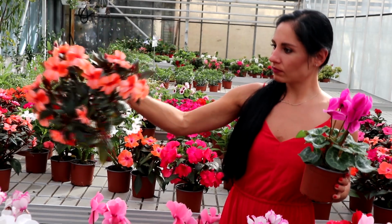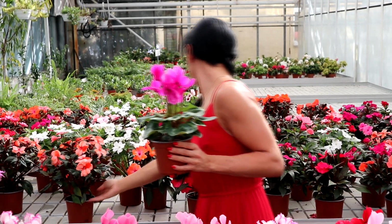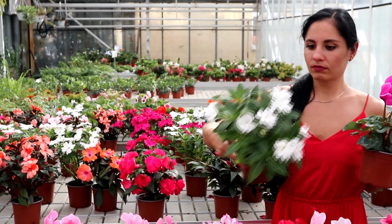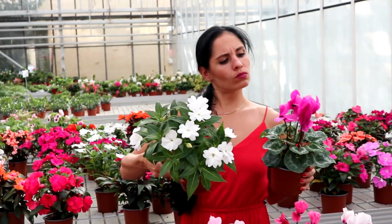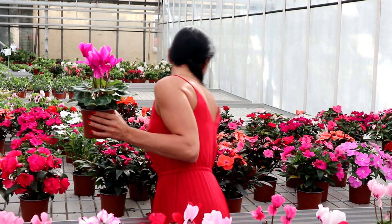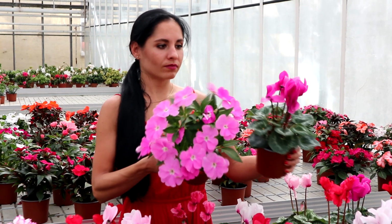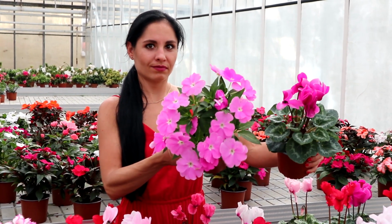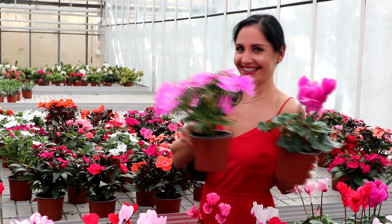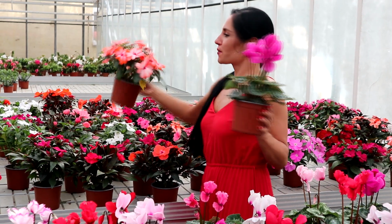So here I am choosing the colors of a cyclamen I want to have in my home. Also, I noticed beautiful impatiens behind my back. So I'm totally confused which flower to choose. Should I choose cyclamens, or impatiens, or all the flowers I see? Actually, all of them are super beautiful, adorable, colorful, and I'm totally confused. I don't know what to choose, but I have chosen some. If you are interested in what I managed to buy, please stay tuned.